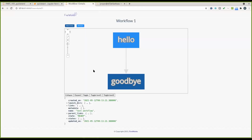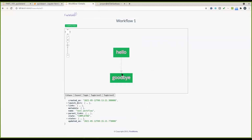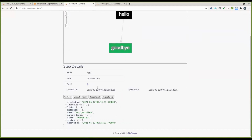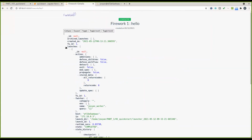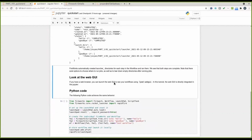If we look now here and we update our web page, we see that the two FireWorks have indeed completed. So if you click on one of them, you can actually go and get more details. So when you click on one, you can click on the identifier of the FireWork, and then you have a full description of the thing.